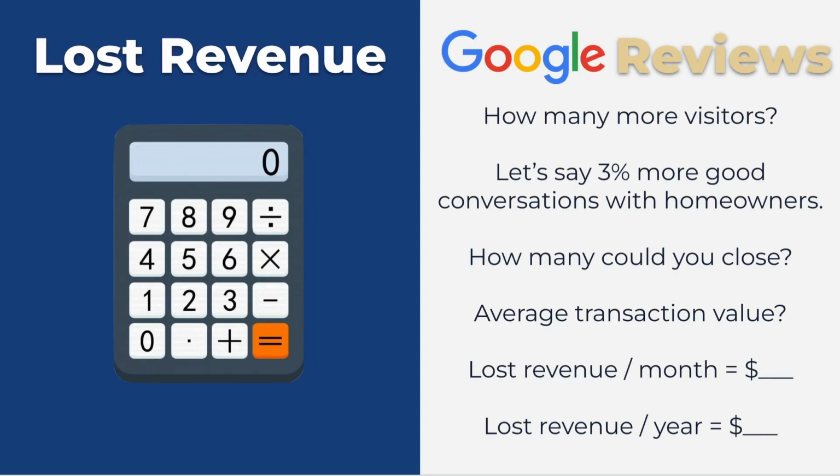So if we were to help you to get more 5-star reviews more consistently, respond to every one of them, and then create and show images of them across your other social profiles, do you think it would help to get even just 1 more deal each month as a result? How about 1 deal every 3 months? How much would that be worth to your business?